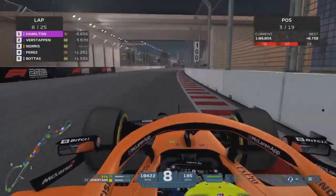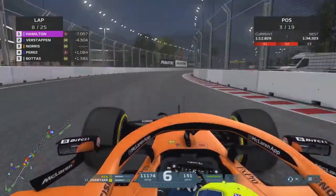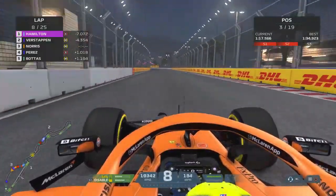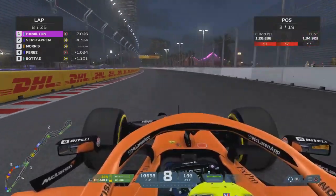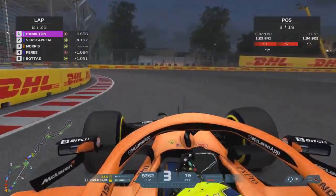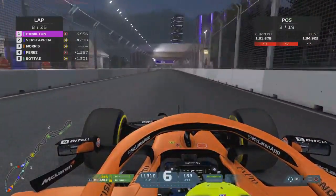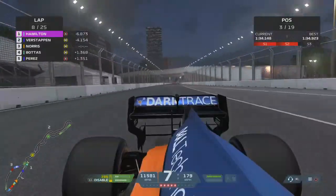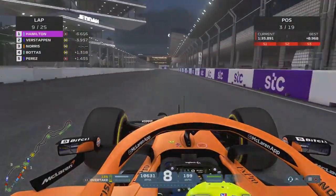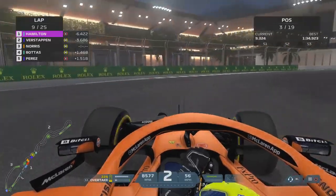Our gap to the car in front is 3.9 seconds. Definitely after making that contact, not only do I lose time to stay with Verstappen, but I think Perez might lose that position. He's going to lose it to Bottas. Bottas is trying to make a move on Perez. I have a feeling he's got damage. He's going to have to pit. We'll find out right here. No, he does not. Okay, so he doesn't have much damage. But Bottas is making a move on Perez, and he goes up to 4th.